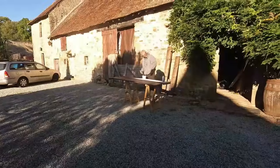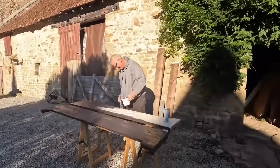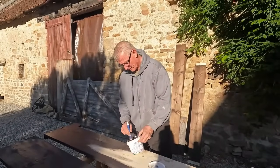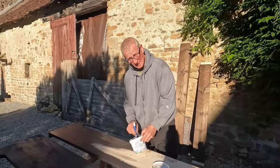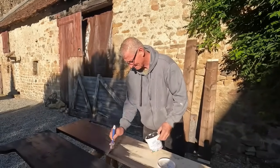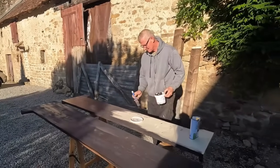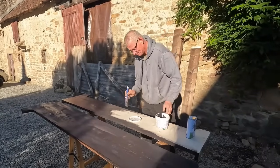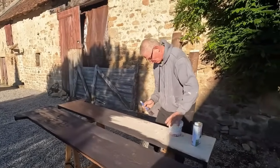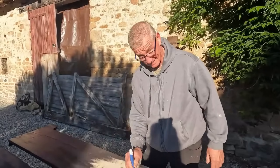Look who's back. It's Carsten! So Carsten arrived yesterday at half past three, didn't you? Around 3 o'clock, yeah. And literally got straight on to working. Yeah. So these are parts of the bed. And Carsten at the moment is staining. And I think after staining, it has to dry. And I think the plan is to wax it.